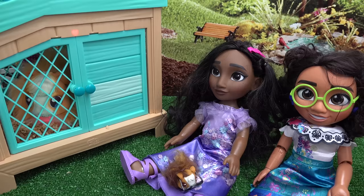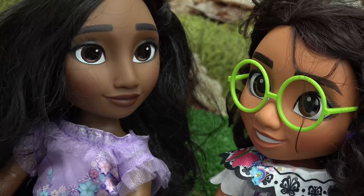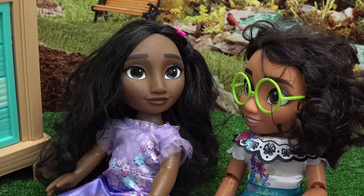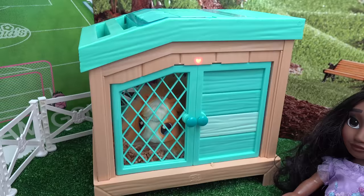While we wait, here's some interesting facts about guinea pigs. Isabella, do you know that guinea pigs' teeth never stop growing? What? Are you serious? Yeah. Do you know that guinea pigs eat their own poo? Ew, why'd you tell me that? I don't know, I thought it was kind of interesting. That is so gross.